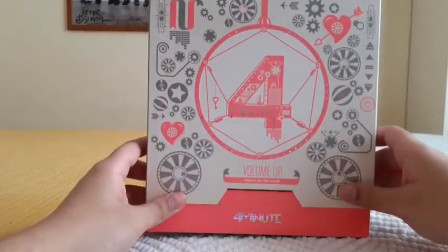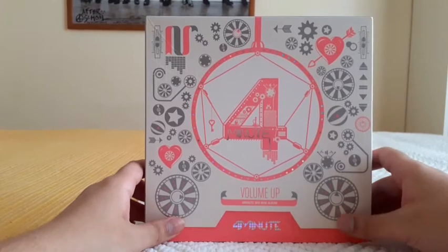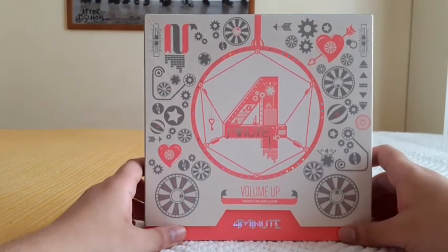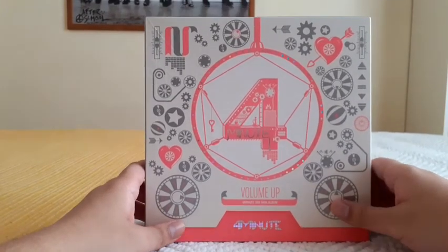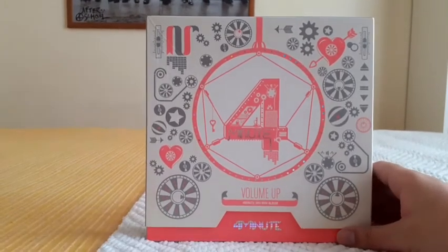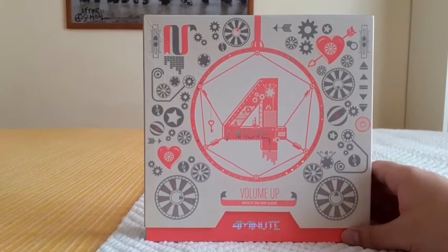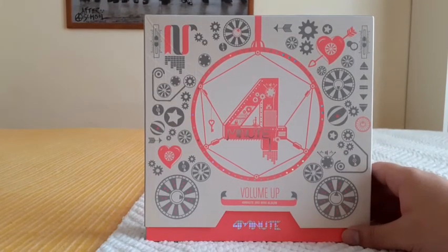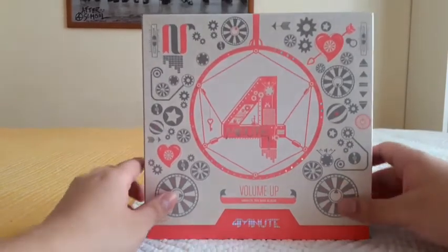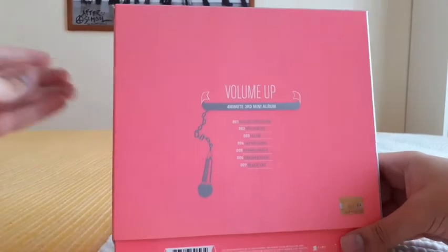And then I have 4 Minute's Volume Up, their 3rd mini album. Volume Up will forever be one of my favorite 4 Minute title tracks, because it was the one that got me really into 4 Minute. I heard 4 Minute and I was following 4 Minute before Volume Up, but this was the one that got me into 4 Minute themselves.